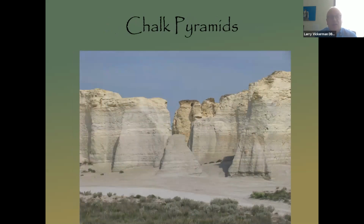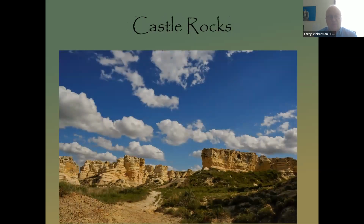And it doesn't end there. Chalk pyramids, this is out in west central Kansas. Some very interesting species associated with these particular formations. And this is really just exposed Ogallala aquifer formation, which underlies a big part of the western Great Plains. Castle Rocks, as you move just a little bit east of there, and more of a yellow limestone, but it's still part of the Ogallala formation.